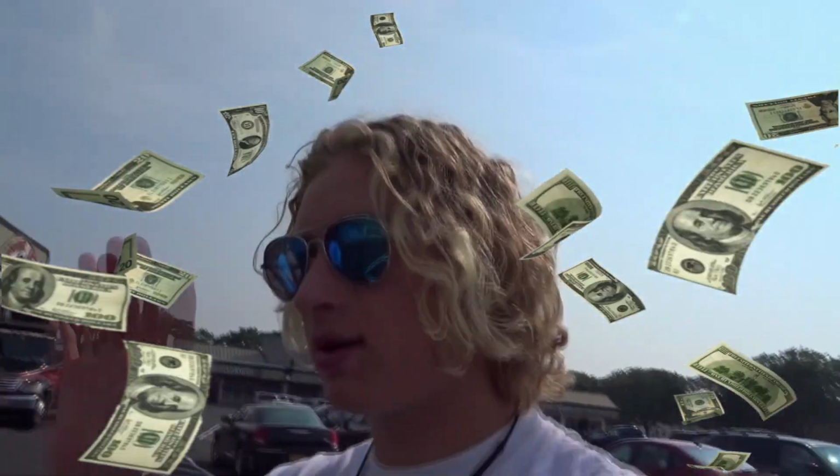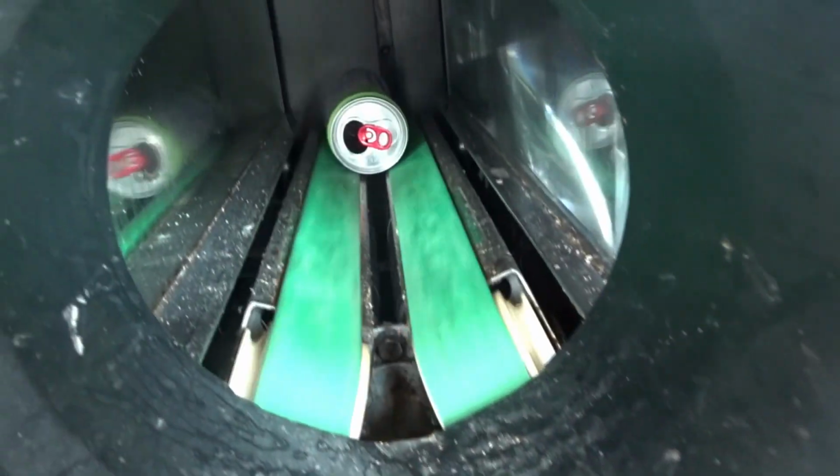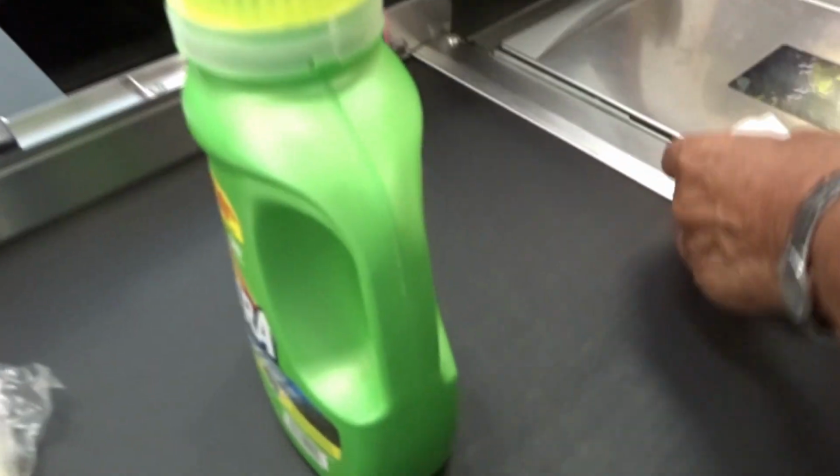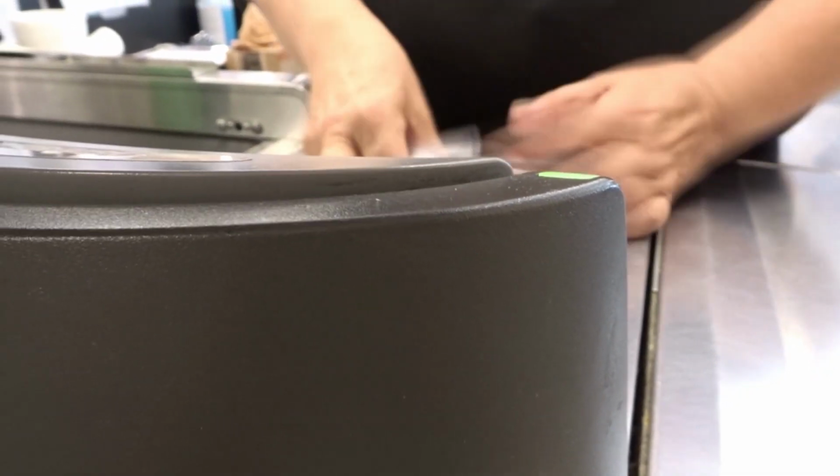Alright, so I lied. We are actually at a supermarket getting money. You can probably see some little dollar flashing things on the screen right now. We're cashing bottles. I'm not done yet. $1.70.